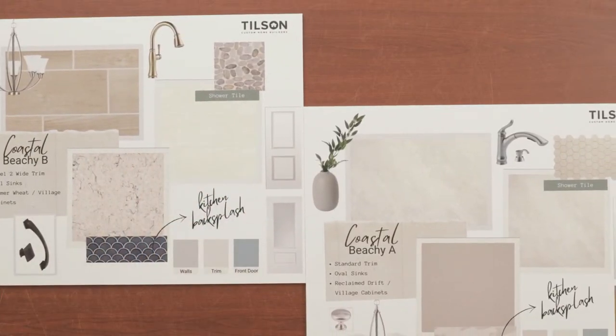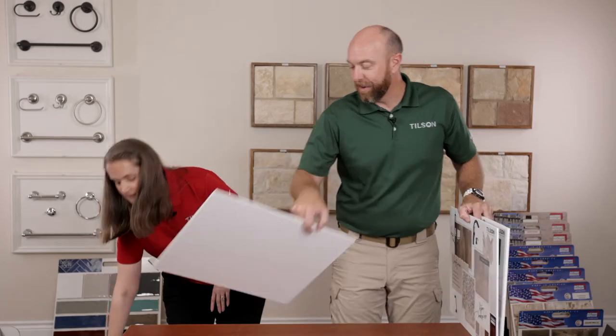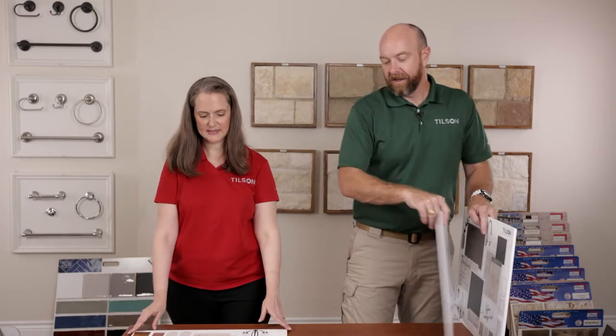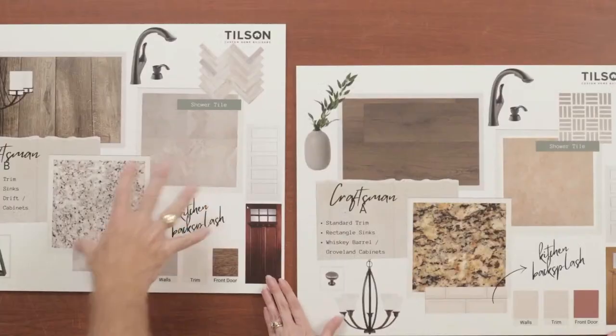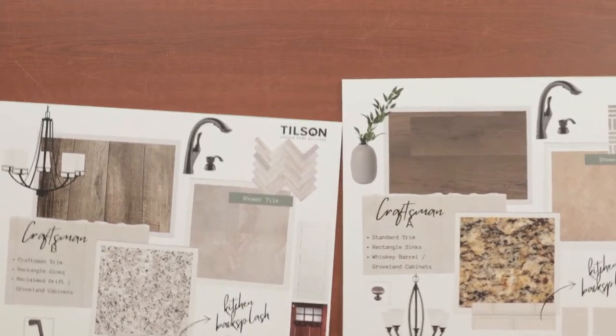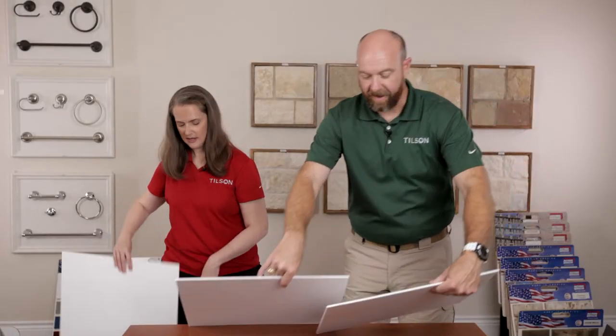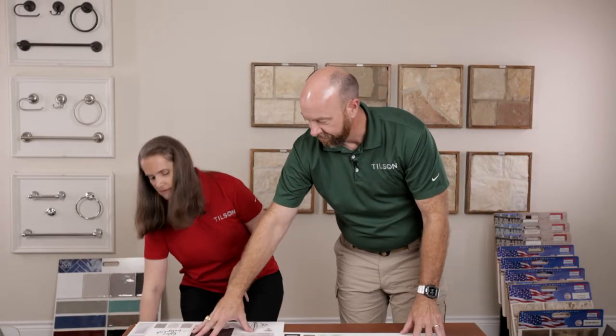Coastal Beachy, which is like one of my favorites. Two more sets of these, and then we'll answer any last questions that folks have. This is the Craftsman. So lots of wood and metal combinations in these. And then finally, transitional.